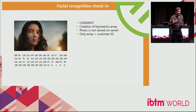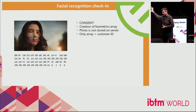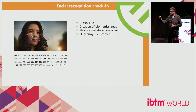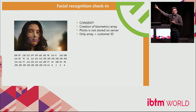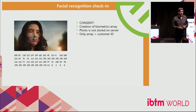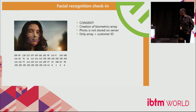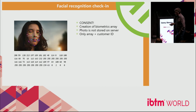So you have two data sources only connected by the customer ID in between the two databases. So even if there would be a hack on the facial recognition server, there's no data there. There's just numbers, an array, and an ID in the database. And the actual matching of the data happens on the kiosk. So you walk up to the kiosk, the camera recognizes you, talks to the server, gets an ID back, and then prints out the badge. That's how the whole process works. So make sure, certainly if you're working with biometrics data, that you play by the rules there.